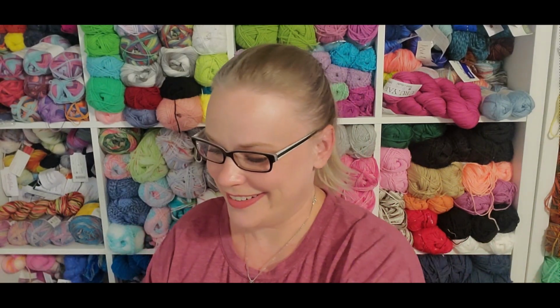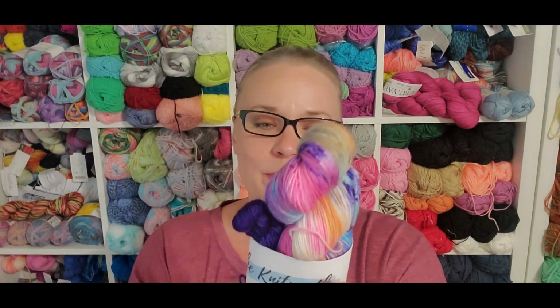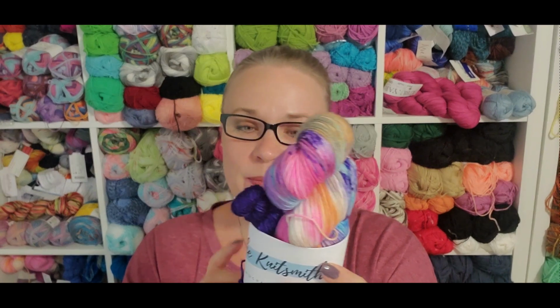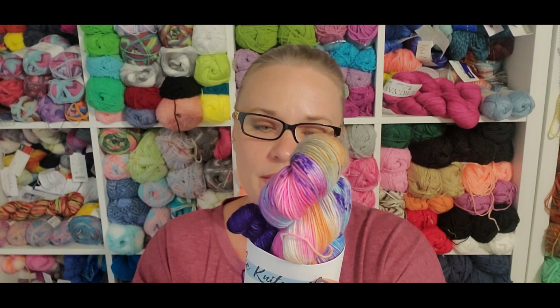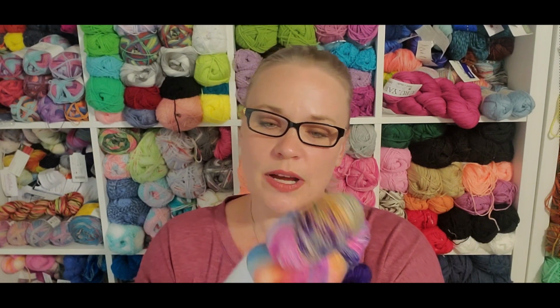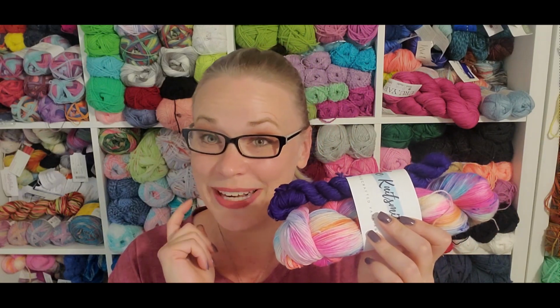Yes. This is Mad Hatter. This is 80% superwash wool, 20% cashmere nylon, 4-ply fingering, 431 yards, 100 grams. That is a bright. And I love this purple for the heel, toe, and cuff.